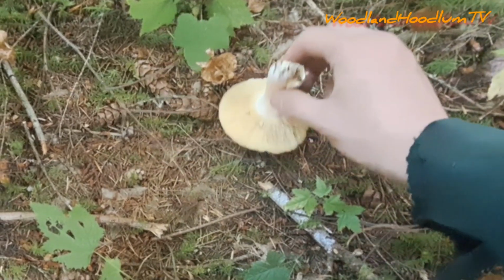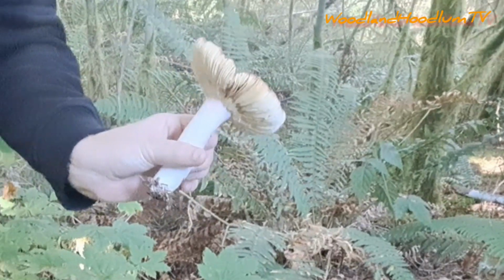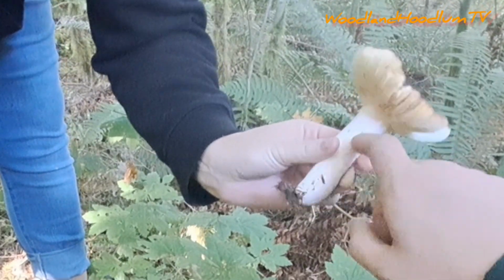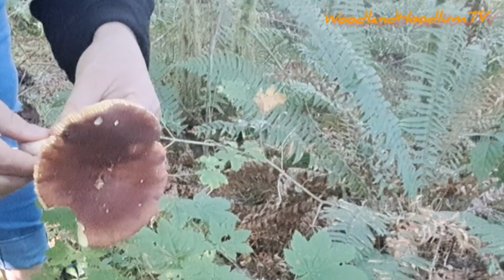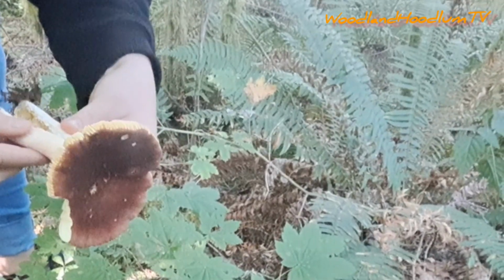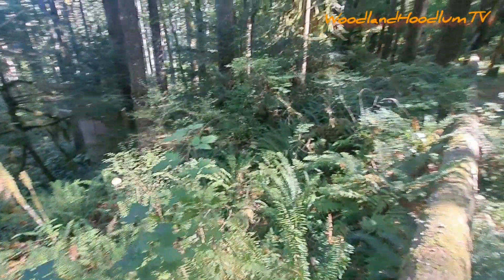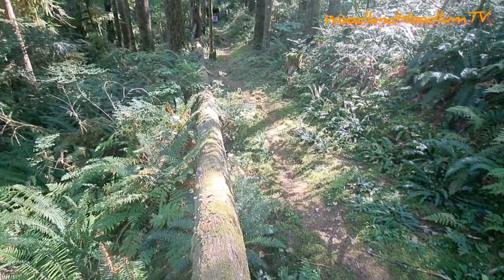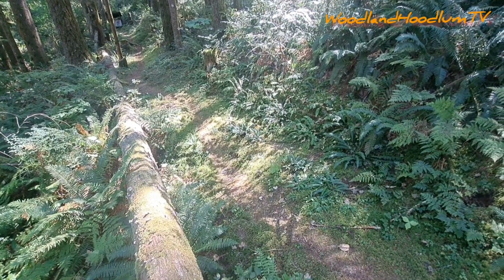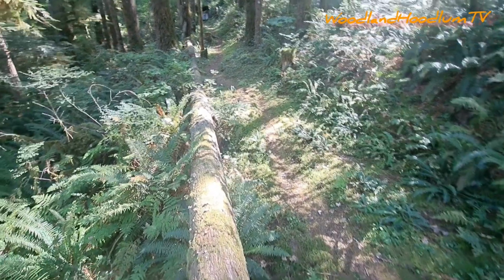This is cool. It's really mushy. The gills. The stipe's even kind of purplish. So cool. Oh, wow. It's really cool. Interesting. Must have been all picked. Or they're just not growing here anymore. Do you remember finding them here? No, we didn't go this way.